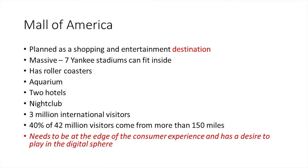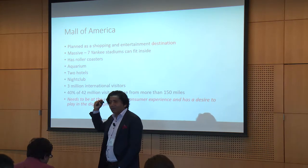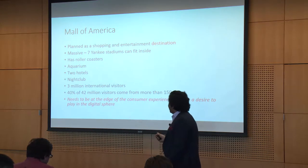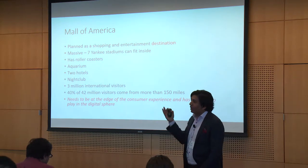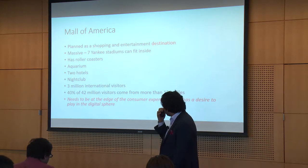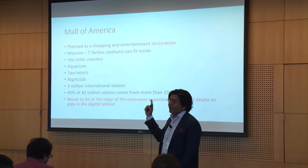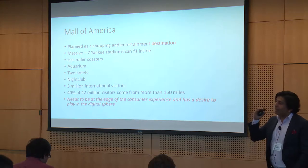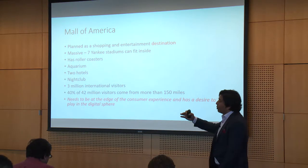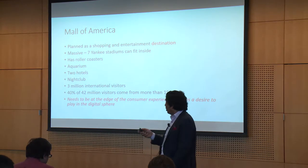They get about 42 million visitors every year, and 40% of them go there as a tourist destination, right? So these are people in Fargo or South Dakota who want to make a trip out of this, right? They also get a lot of Japanese people who love to come there and shop all the big brand names, right? So the 3 million international visitors. In fact, this was one of the segments, I'm going to get ahead of myself here, that the mall was really interested in being able to track using the Wi-Fi data, okay? They need to be at the edge of the consumer experience. They want to figure out what's the next thing we can do for these consumers so that they keep coming back, and this idea of the mall still survives.